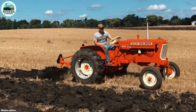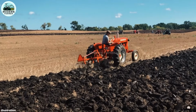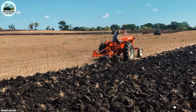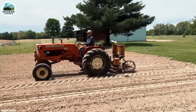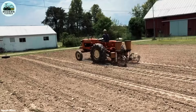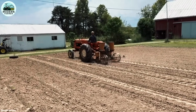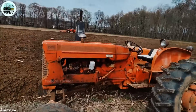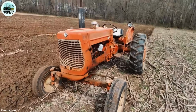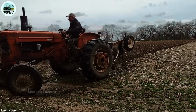The central hydraulic system was strong and easy to operate, providing good support for equipment such as 2 to 3 blade plows, cultivators, mini straw balers, or even small fertilizer spreaders. The standard PTO was 540 RPM, suitable for most small and medium-sized agricultural machinery. Some versions have a live PTO. The PTO operates independently of the clutch, which is convenient for handling rotating equipment.